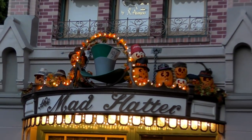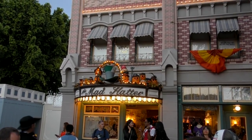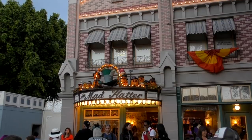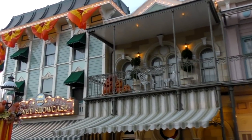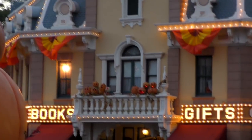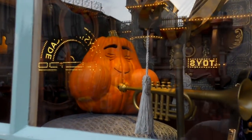The pumpkins on top of the Mad Hatter marquee are always one of my favorite spots. They've always got the most interesting looking pumpkins because they put hats on them. They don't put hats on the other pumpkins. See? There are no hats on those pumpkins. It's just regular pumpkins. So if you want to see really cool ones, what about those guys with the eyes? You see those? Those are fun. They're really spooky.